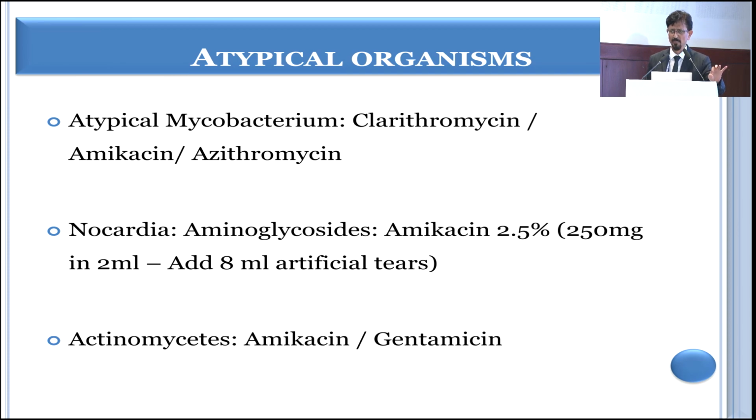Atypical organism, if you get, then accordingly you modify your antibiotic. Like atypical mycobacterium, you can give azithromycin, clarithromycin, amikacin. If you have any doubt, then amikacin is one drug which is very useful. It not only helps in atypical mycobacterium, it helps in nocardia, it helps in actinomyces, it helps in pseudomonas.